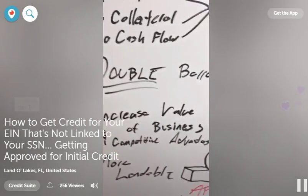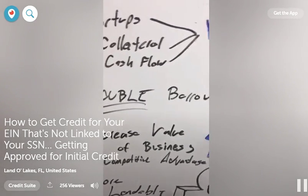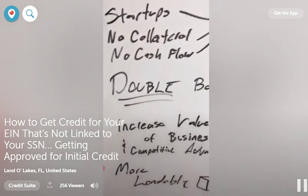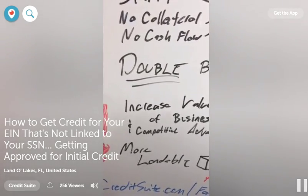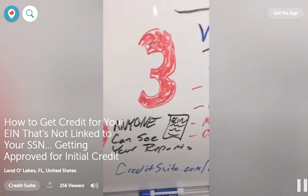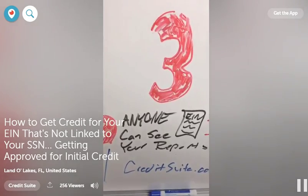So we're also going to be talking about how business credit is going to help increase the value of your business, make it easier to get investment money, give you a competitive advantage, and it's going to make you more lendable. This credit will determine whether you get approved for financing, how much you get, and the rates and terms you'll pay. And that's important because, again, anybody can see your business credit reports.